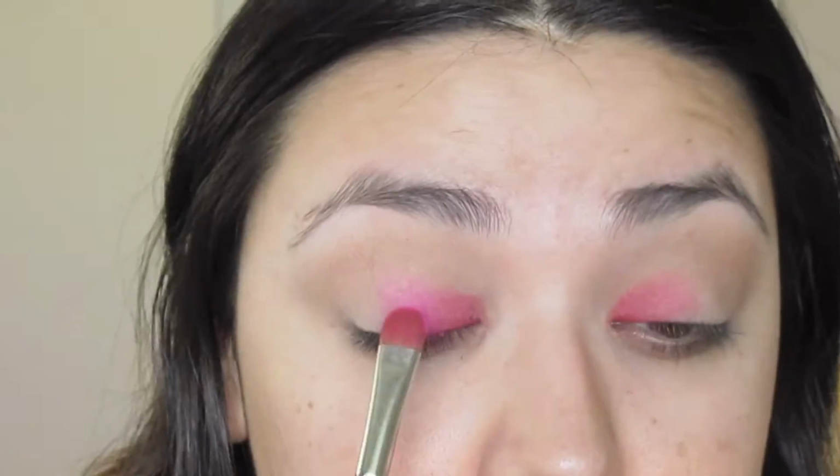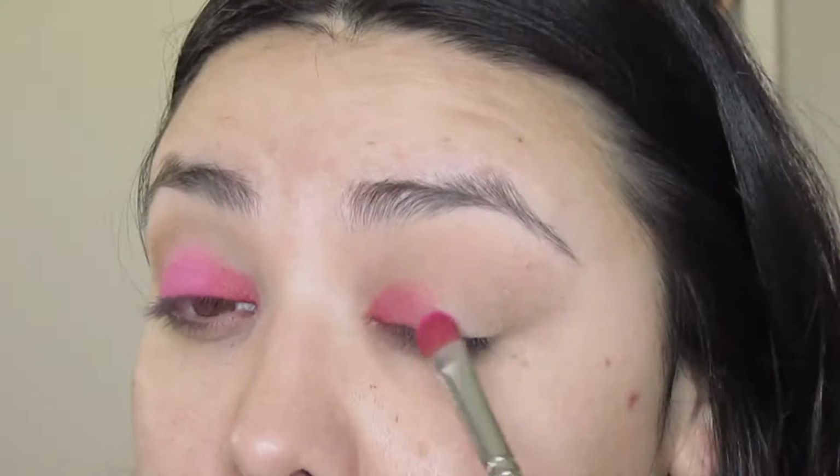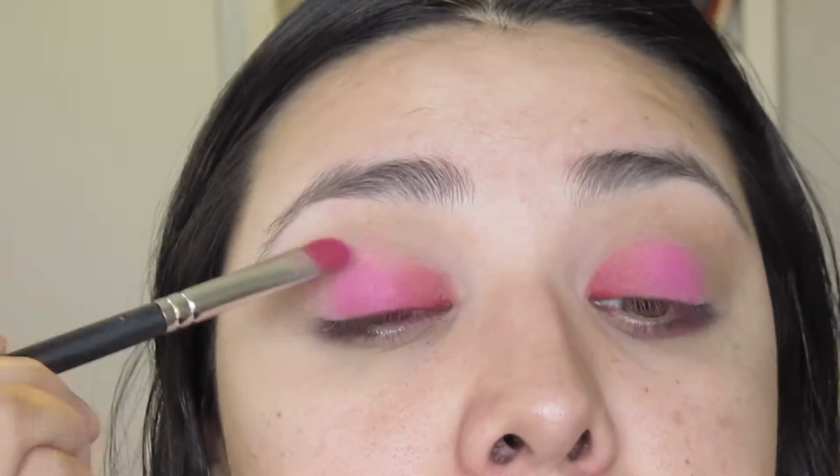Taking the other side of that brush into this hot pink color, and I'm just going to do the same thing, pat that onto the center of the lid. And where the coral meets the hot pink, I'm just going to pat it on top of it so that it could blend. But right now I'm not worried about blending, I'm just focusing on putting the color.